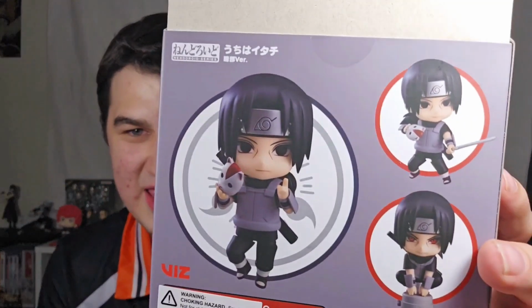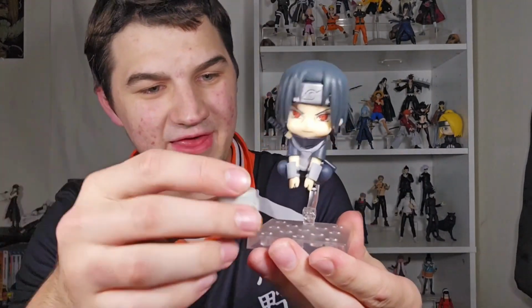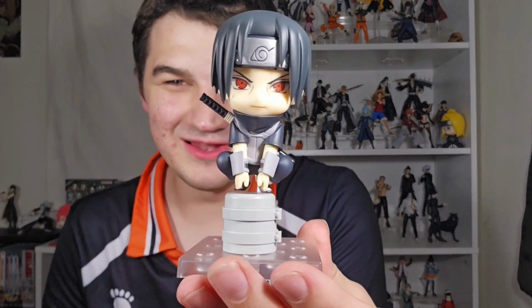You can see he comes with the Anbu mask right there, and he comes with a sword, the katana. Ooh, he's even got a little thing. I'll try that real quick. I'll try putting this little thing on his back right here because that's pretty darn cool. Yeah, a lot more than I thought that he came with. I mean, again, it was on sale for $20. So let me see here, like that, so we can have that little sword in the back right there, and then you just put the little thing under there.